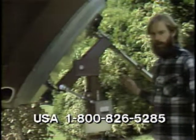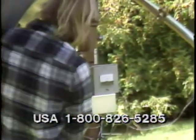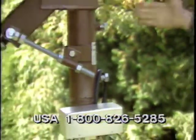I will now adjust my elevation and we'll see which way I am off. I am bringing the dish up, and at this point I see that I am gaining. So in moving the dish upward, I gained in signal strength. Now this tells me that I must turn the entire dish eastward.